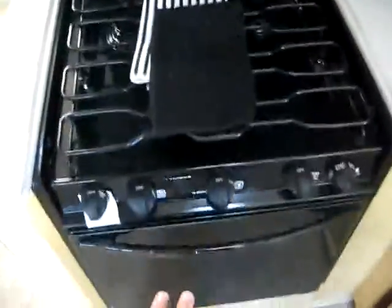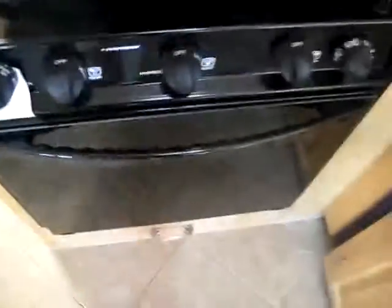Again, just a ton more storage. Right above us, we've got a fantastic fan, so you can turn that on if you were cooking. You're going to have your built-in fan with your convection oven as well. What's nice is you get the convection oven and the conventional oven. This has actually never been used. Take a look at that. All real Corian countertops here.